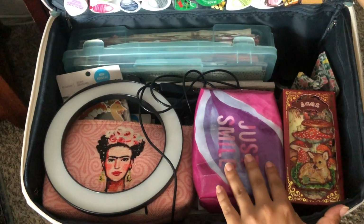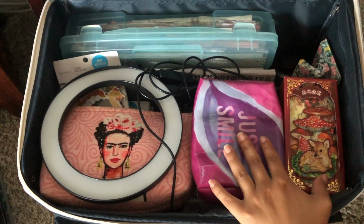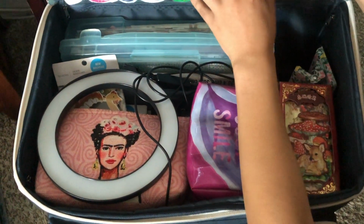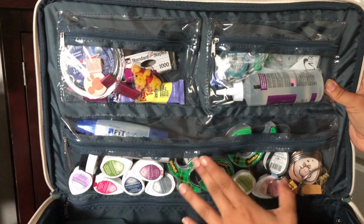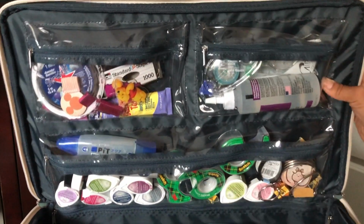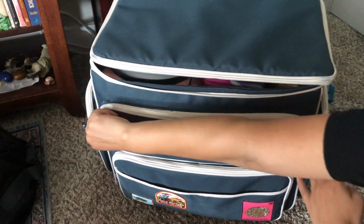I have a lot of sticker books in here, as well as a lot of scrapbook paper and just various Happy Planner accessories. And something that I really like about this craft cart is these transparent pockets at the top of the craft cart where I can store some of my smaller crafting items like adhesives, erasers, and inks. But I'm not going to be going in depth into the craft cart today. So today I am going to be adding some patches to my craft cart.